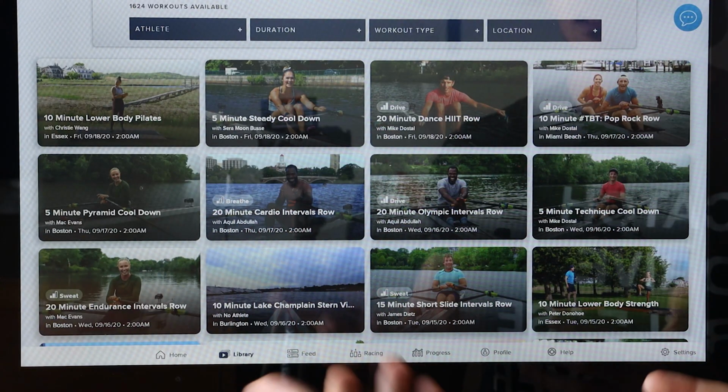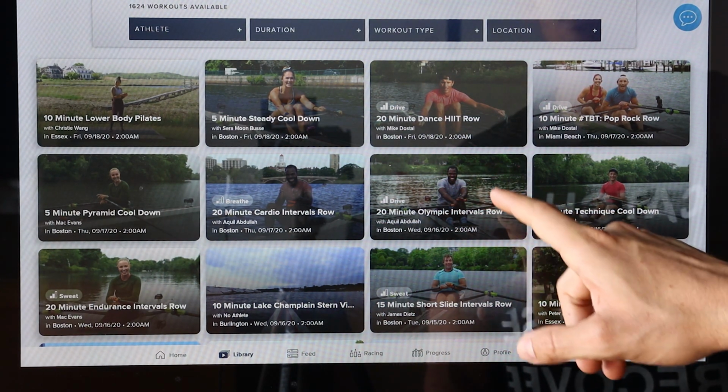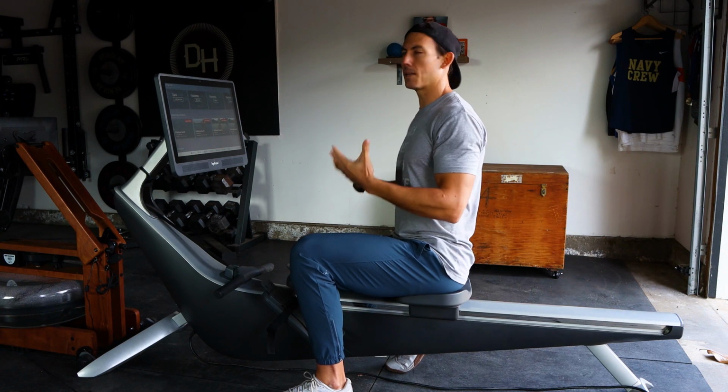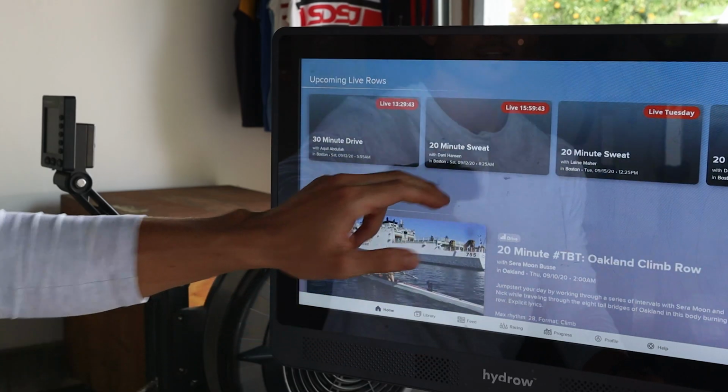They do have what they call programs, but they're more just like they've kind of piecemealed other workouts together and put them into a program. It's not a linear progression style. So if you're looking for a guided program, you're not gonna get that with Hydrow, but they have live workouts.